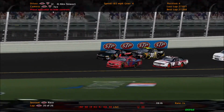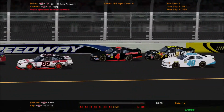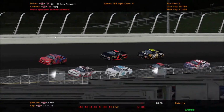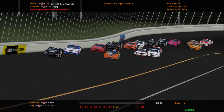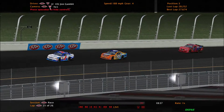And that really slowed up the 30 of Code Luigi. Here comes Tyler Lyman to the bottom lane. Stewart really slow. Is there something wrong with his car? He's slowing even more. He might have went up there and worn his tires out. Look at this battle right here for 3rd. John Gambit trying to get back up to the front, but they get side by side for too long. Buford's going to get away.